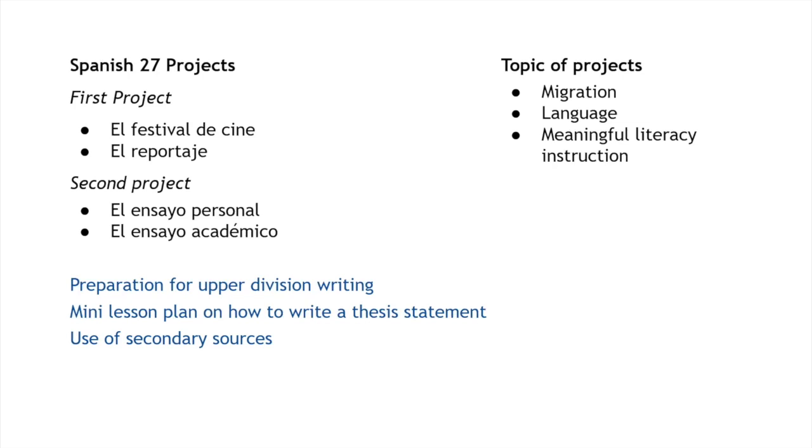So we also prepared a mini lesson plan on how to write a thesis statement, to support instructors in teaching students how to employ secondary sources, how to look them up and how to quote and so on.